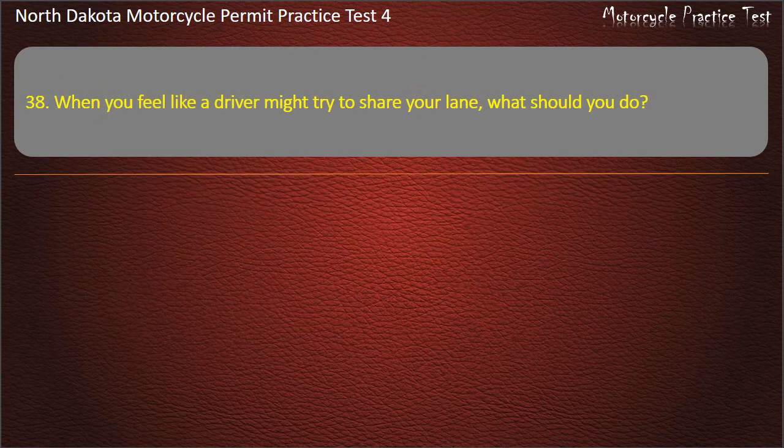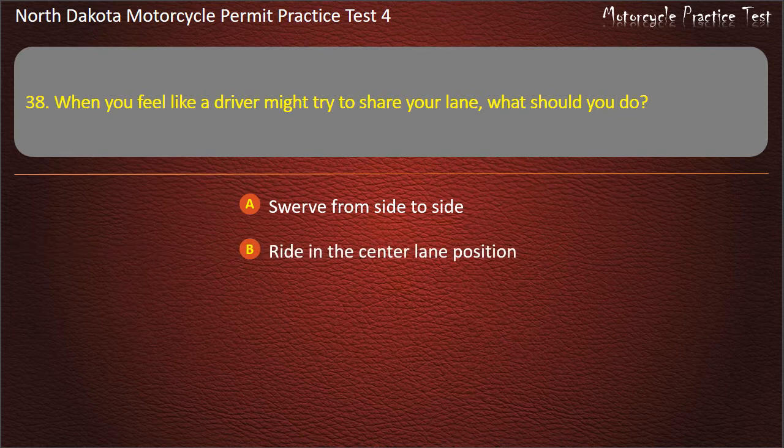Question 38. When you feel like a driver might try to share your lane, what should you do? Swerve from side to side. Ride in the center lane position. Flash your brake light. Use hand signals. Answer. Ride in the center lane position.